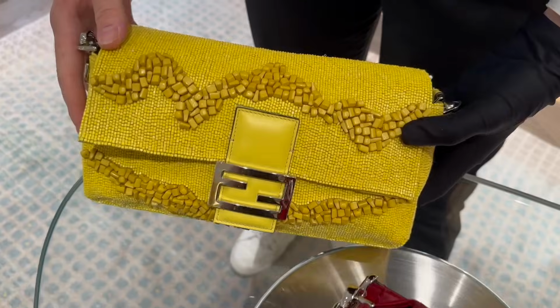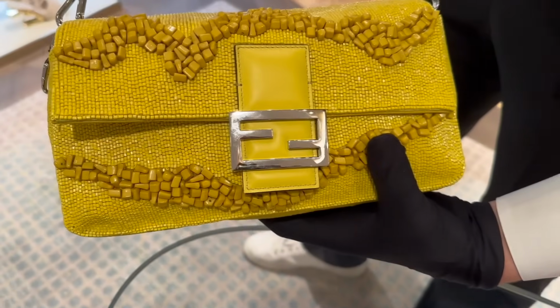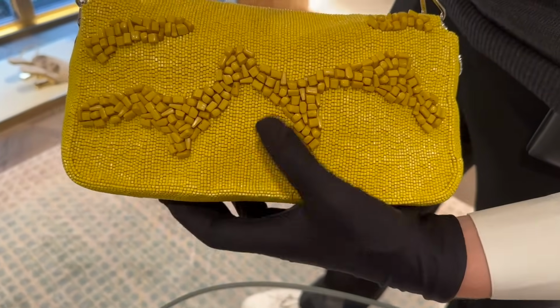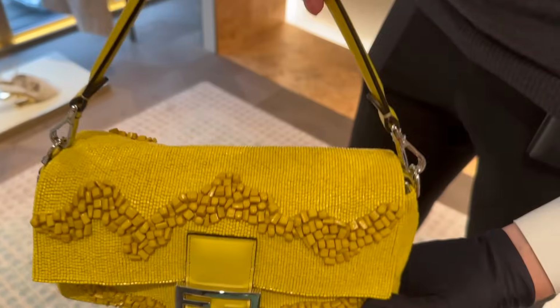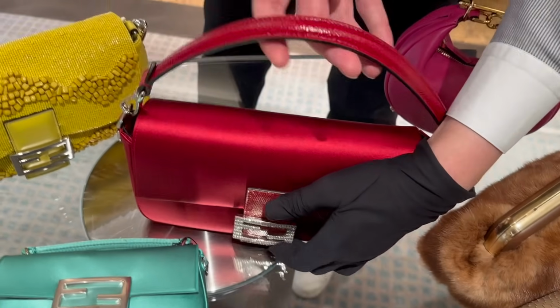Here we have a very nicely beaded one. It's still from the 25th anniversary collection in this gorgeous yellow. And it has these smaller beads and these bigger beads all over. Definitely very different. Then, as you like red. And yes, red is a lucky color in Chinese culture.